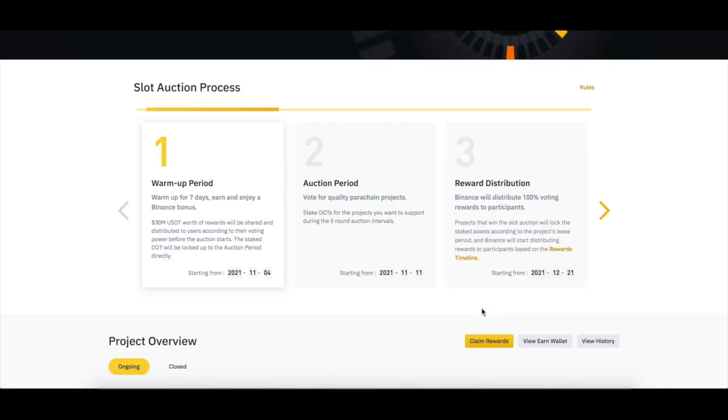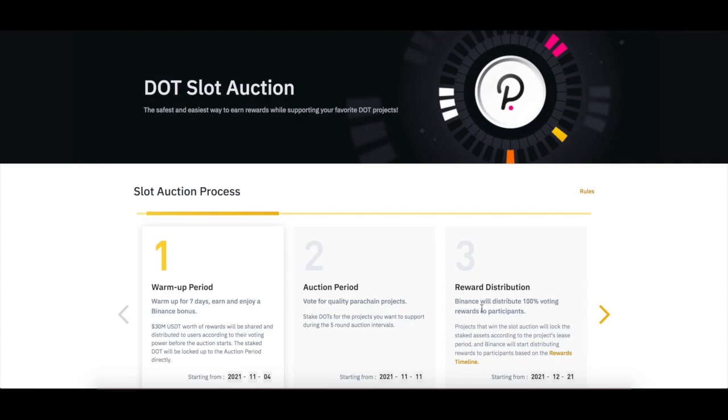Guys, that's how easy it is to take part in this dot slot auction that Binance is doing, and it lets you get involved with Polkadot's cutting edge innovation. Now, you're not just taking tokens here, you're also helping these projects get off the ground. So what are you waiting for? I think you should log on and start voting.